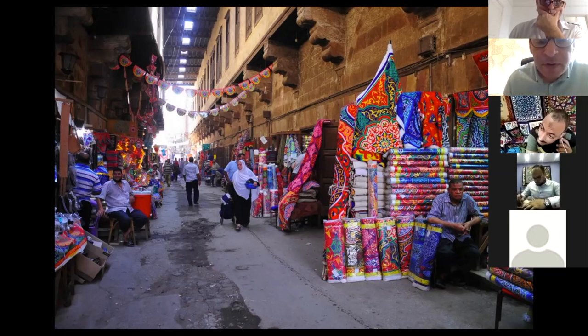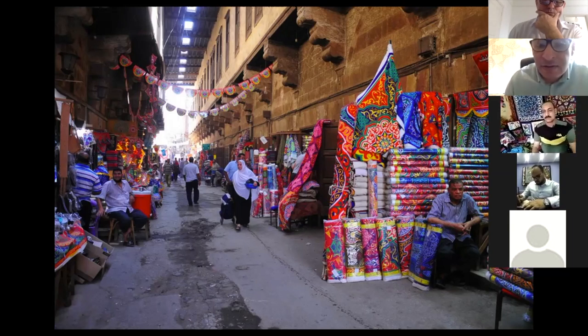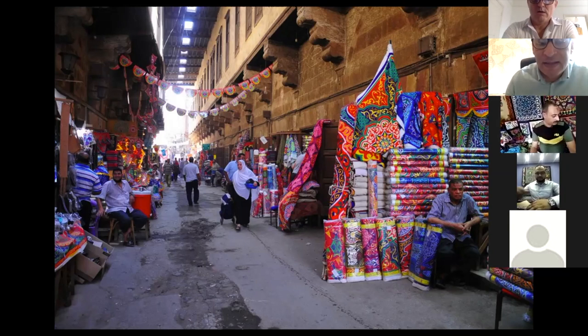But I think one of the remarkable things about this tradition is that it survived for 1,000 years. There are other places in the Middle East and around the world where applique work existed and exists. But in some places, it's died out as a tradition. In Egypt, it hasn't, and it's still in use, which I think is a remarkable thing.